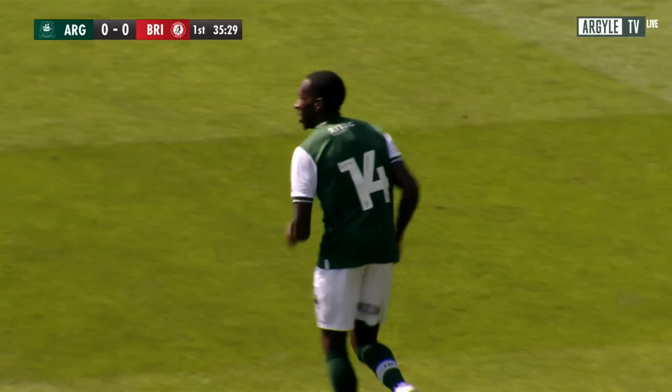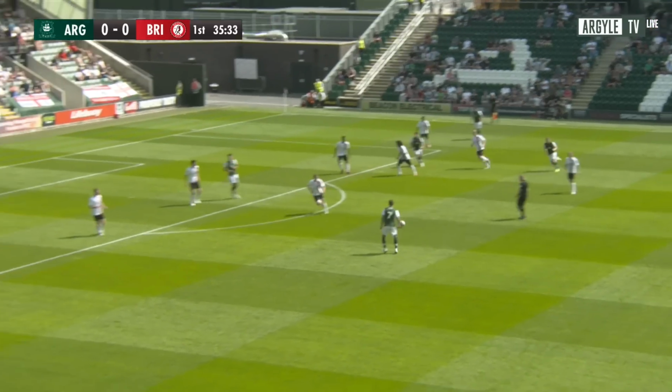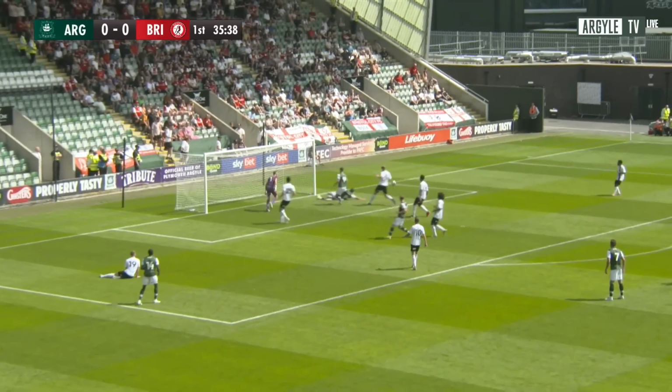I thought Michael Miller was maybe a little bit too far inside when he first picked that up, but goodness me, it was a good ball across. And on another day, the stars will align and someone will just tap that in.